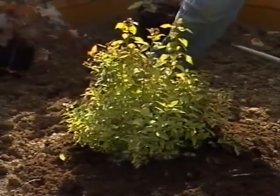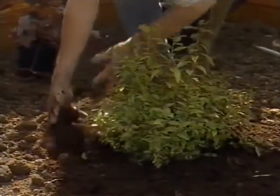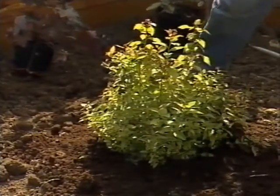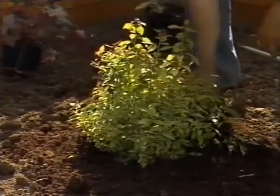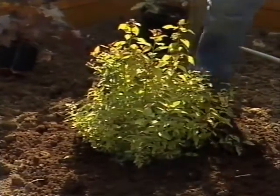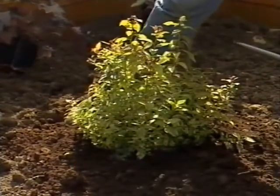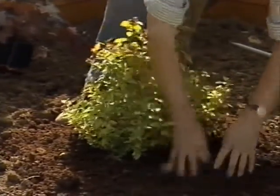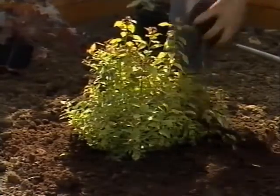It'll also prevent weeds coming up around there, which of course also compete for water, bear in mind, as well as looking awful. But one thing that I will certainly be doing is coming back from time to time just to check to make sure that the soil is not dry right the way through the summer, and that should get away really well.